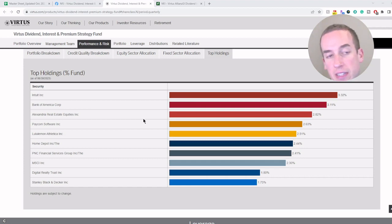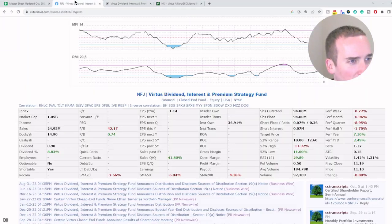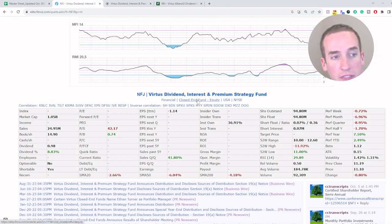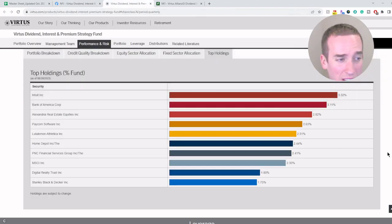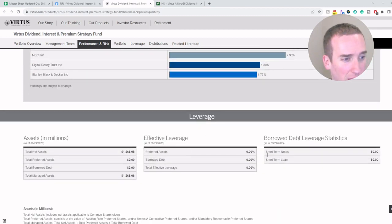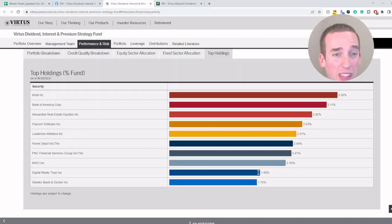But that's the cool thing about dividend stock. Is this an ETF? No, it's a closed-end fund. Look at the taxes for closed-end funds. Me personally, there are usually a lot of companies that I normally would invest in that I would defer from not going into a fund. Like Lululemon, for example. Stanley Black & Decker, Digital Realty Trust, that's real estate. Like, yeah. There's no borrowed debt, no effective leverage. So that's a good thing.